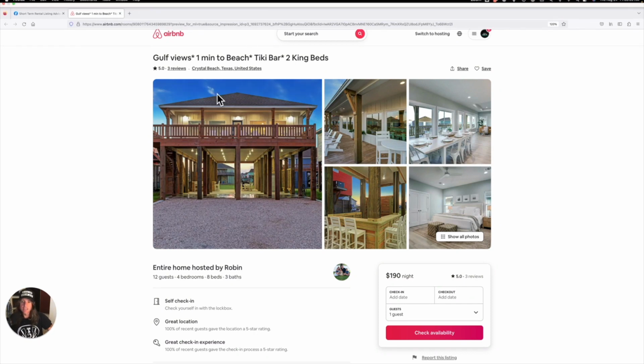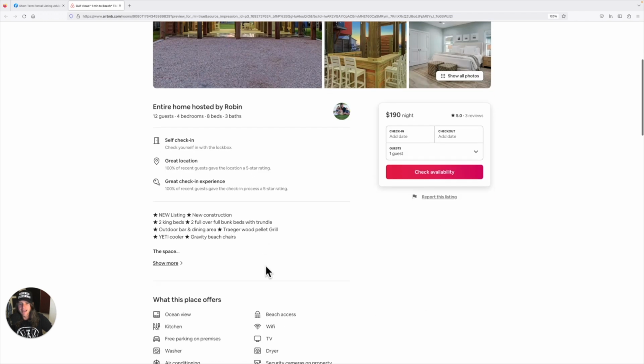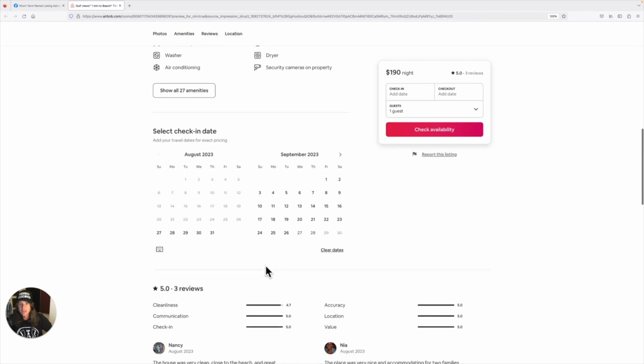Listing advice. Robin, we are in Gulf. Sorry, I saw Gulf. Crystal Beach, Texas, on the Gulf. So you have 5 major elements to a listing. You've got the title, the reviews, the pictures, the prices, and the description.